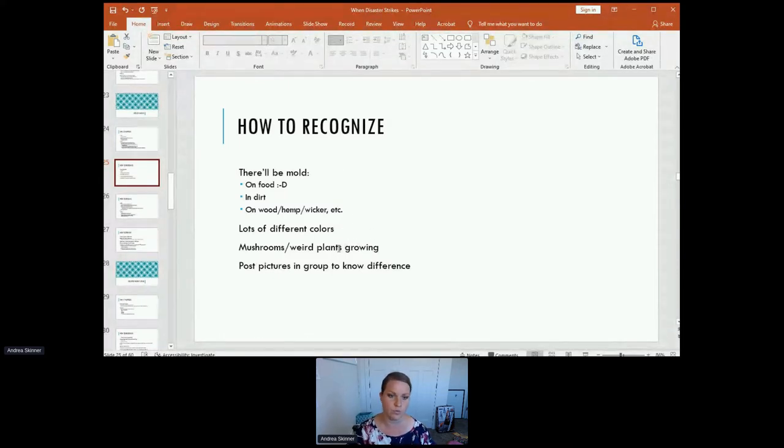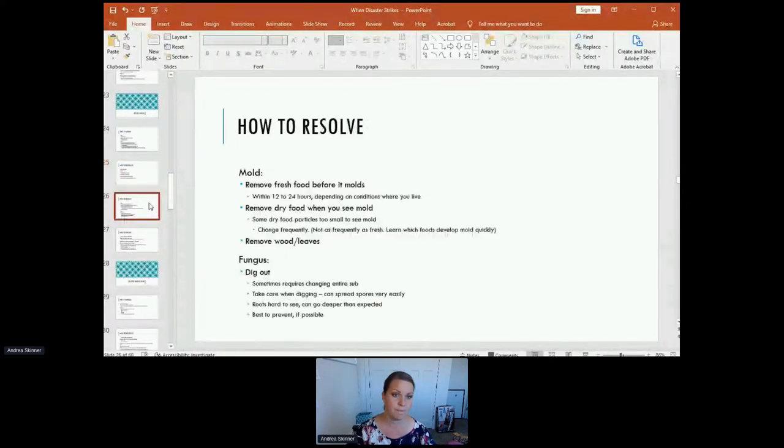If you have a fungus, you'll see weird things growing. You won't know where they came from. And so you can also post pictures in the group and say, hey, this is growing in my tank. What is it and how do I get rid of it?